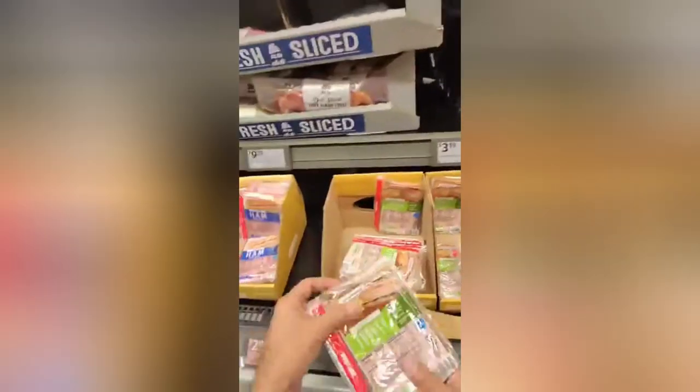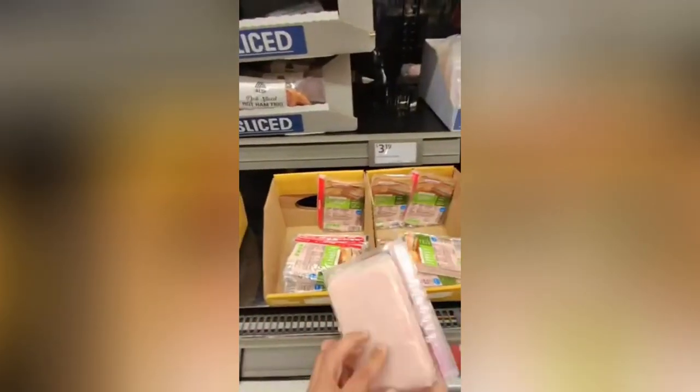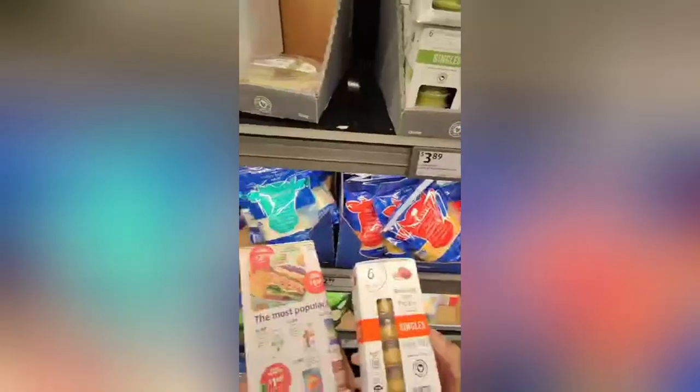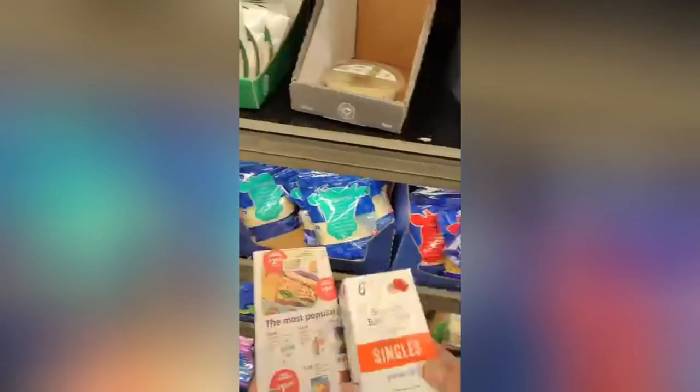Or the turkey breast, also 14 ounces for $2.99. Street Deli Classic or Spicy Guacamole, $3.89, 6 of them, 12 ounces total. And then they have the Park Street Deli Hummus Mini Cups, Classic or Roasted Red Pepper, 6 2-ounce cups, $3.99. And then the Simply Nature 14-ounce mild salsa. Mild salsa is $2.49.